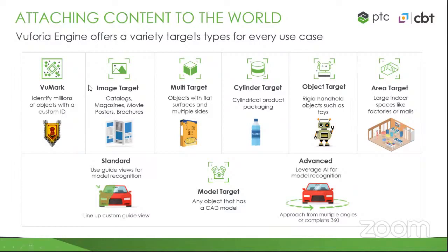And the engine supports a very wide variety of ways to recognize the environment, all the way from very simple graphical two-dimensional markers that we call VuMarks or image targets, ideal for brochures, to have something pop out of the brochure and show you some new product or something unique, and all the way to very advanced features like advanced model targeting, where you give the engine a 3D CAD model of what you're going to track, and AI is leveraged to create a model target that will allow you to look at this specific geometry from any angle and identify exactly where you are.